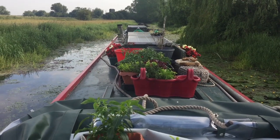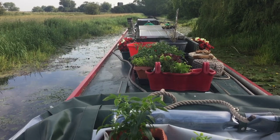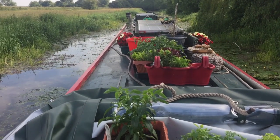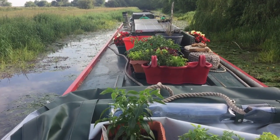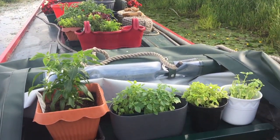But apparently it's only about a mile of this, and then we get to the other side of the lock. I'm not sure, I think it's called Garden Lock. We walked up there yesterday, and it didn't look too bad. Once you get up there, it's not so bad. So we'll just see how we go.